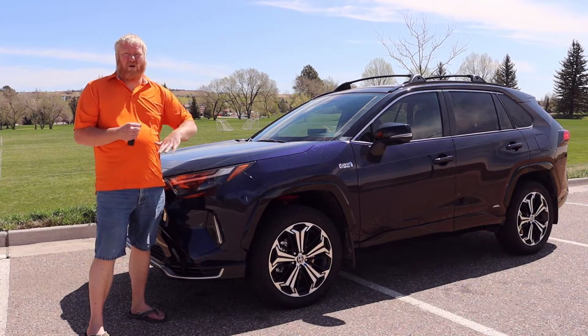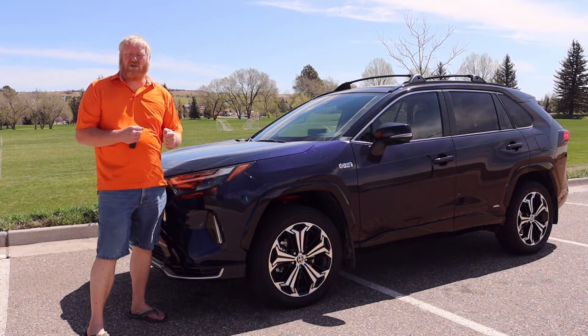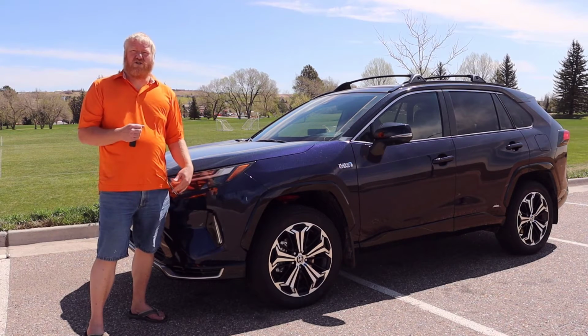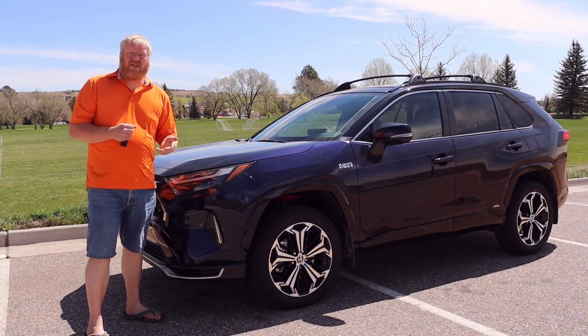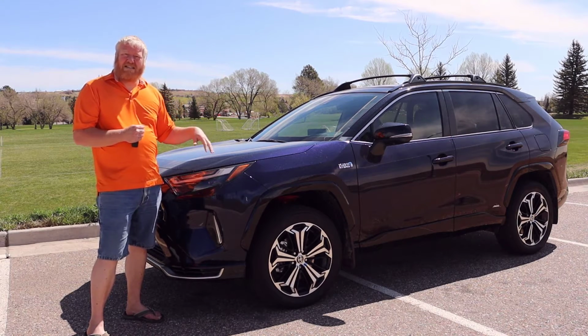I think the majority of people with a plug-in hybrid are probably going to be just fine plugging into a regular 110 outlet. You can charge it overnight and be ready to go the next day. If you do have a 240 volt service, then of course things get a lot faster from there.